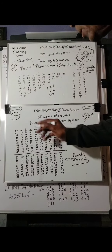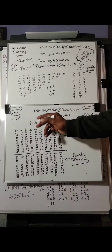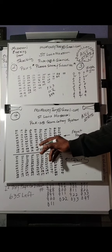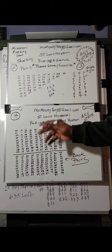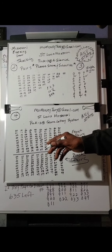You're going to mark it off so you know that it's played for the year already. It might play 2 or 3 times. You can mark it off or not mark it off, depending on how you want to track it. Me, I just mark it off one time. Or sometimes I'll do it a couple times just to see how many times it hit for the year. I'll put a check mark by it if it hits again.